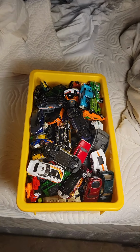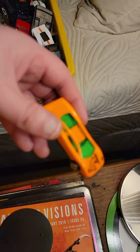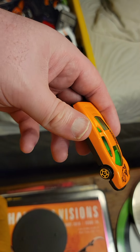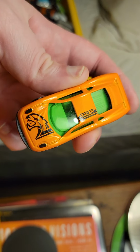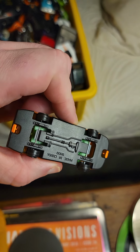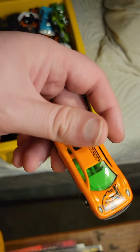The thing that I really like about Hot Wheels and just diecast in general. Here's even a really, really cheap one. And you can tell it's cheap too. At first it looks like it's okay. And I like the printing on these too. The printing is kind of interesting as well. But then you turn it over, and you see the chassis and the wheels, and you start realizing, oh yeah, this is crap.